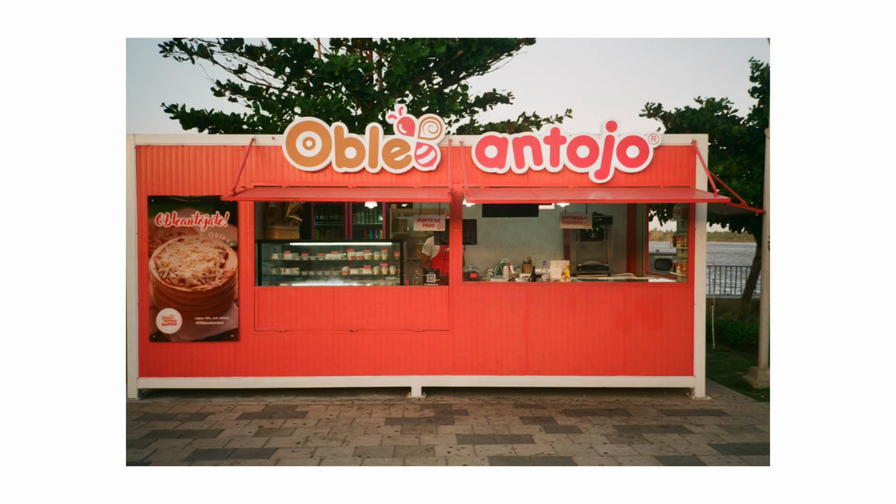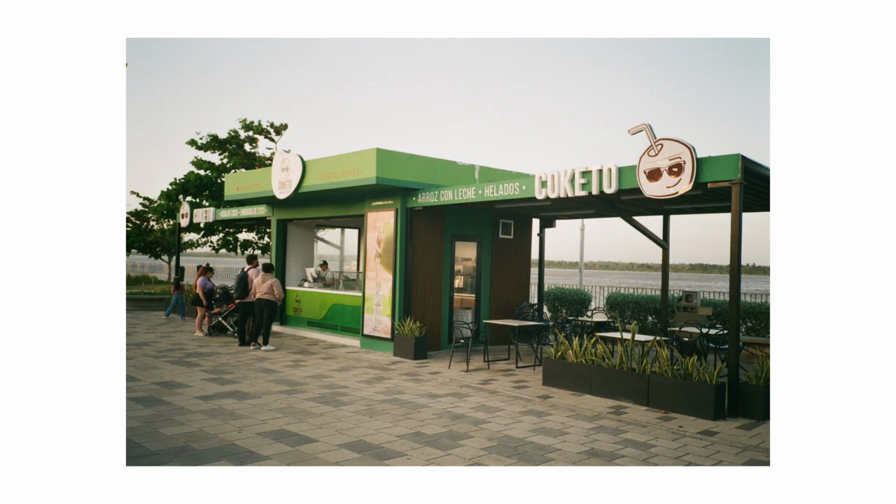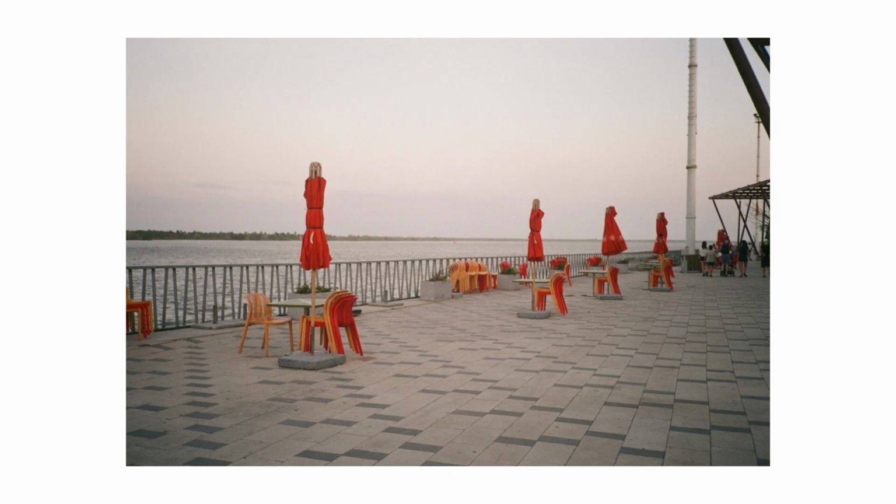The only quote-unquote weakness of this film is that it's a 100-speed film, making it hard to capture golden hour when the light is fading fast, especially if you didn't bring a fast lens.